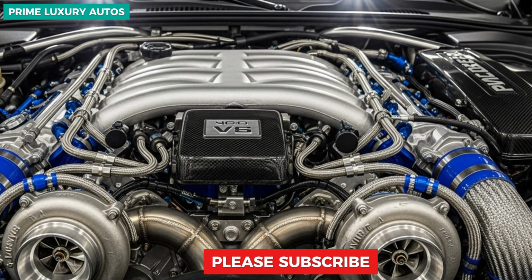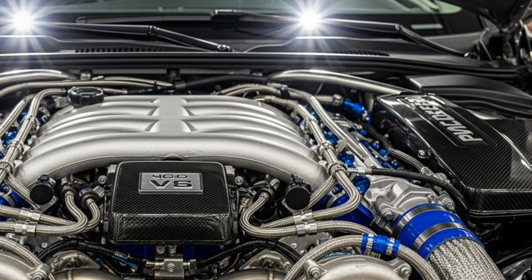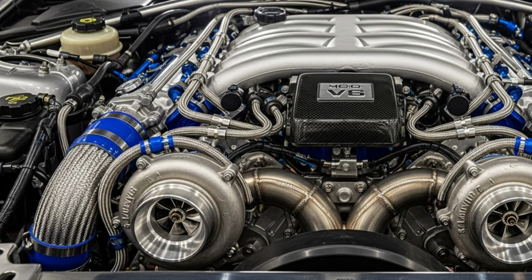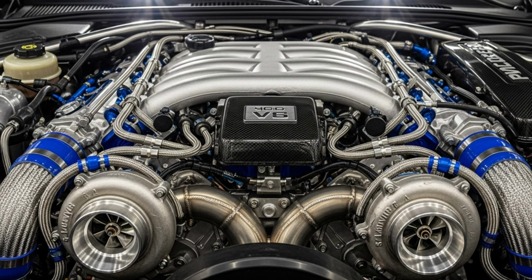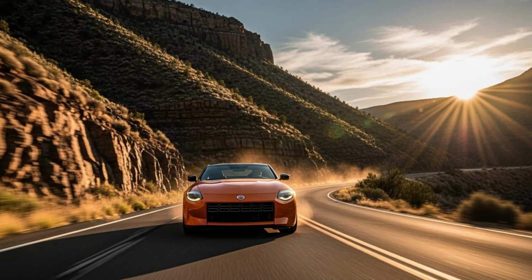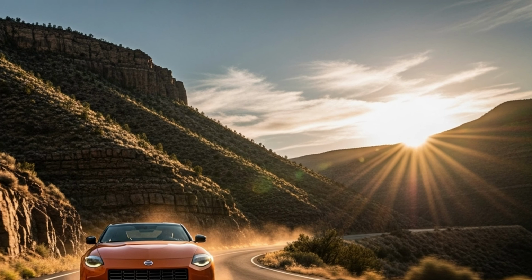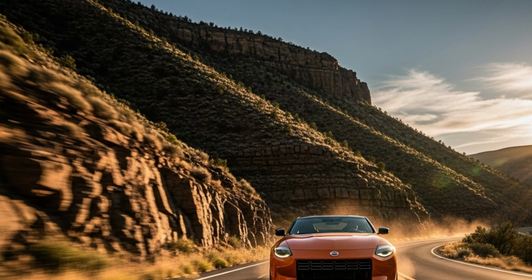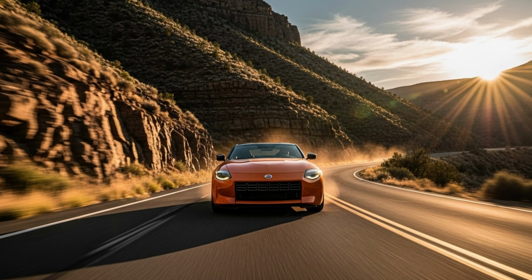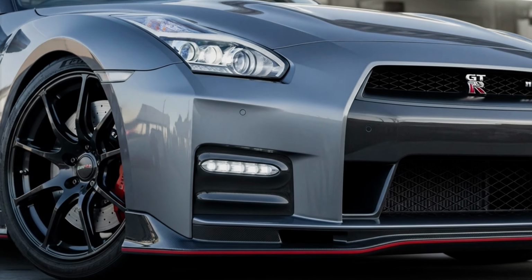Now, under that hood lies the heart of this machine. A 3.0-liter twin-turbocharged V6 engine. This power plant delivers a staggering 420 horsepower in the new 2026 model, a bump over the previous generation. That means quicker acceleration, sharper throttle response, and a car that loves to be pushed. Mated to either a 6-speed manual transmission or a 9-speed automatic, the Z gives you choices. Old-school enthusiasts can row their own gears, while those chasing lightning-fast shifts can go automatic. Either way, you're getting performance that makes your pulse race.